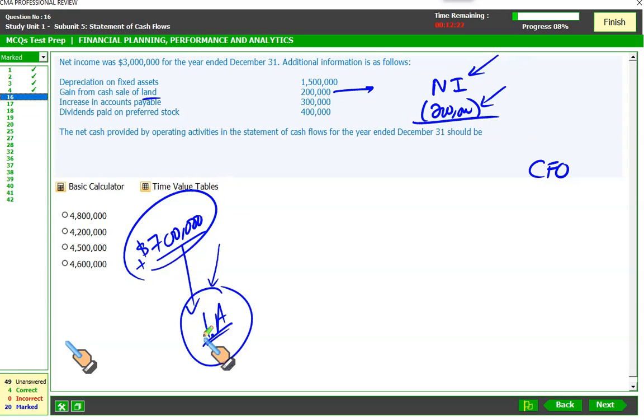Your voice is cutting. Let me explain. We have sold the piece of land for $700,000, right? This amount includes this 200 gain. If we do not deduct... Your voice is gone again. Just a minute.